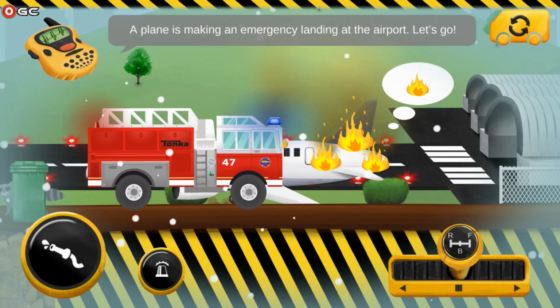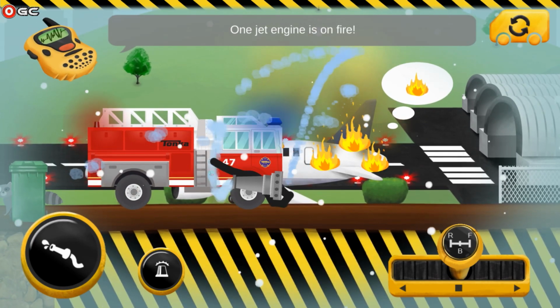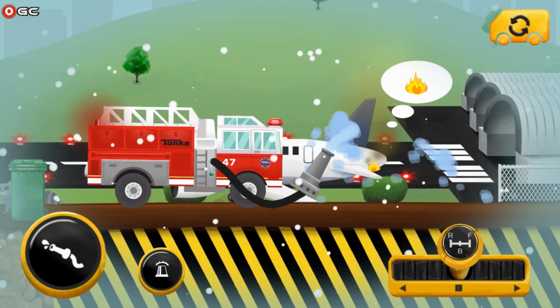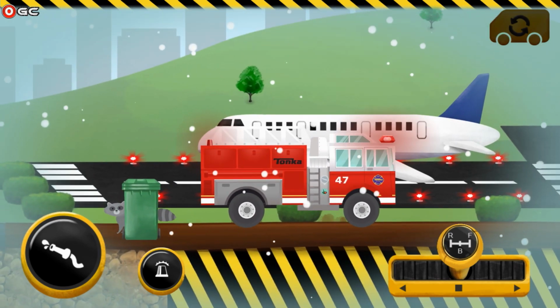Is making an emergency landing at the airport. Let's go! One jet engine is on fire. Fast work, team fire truck.